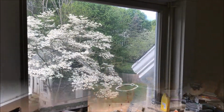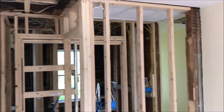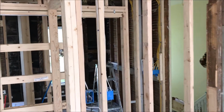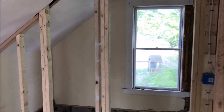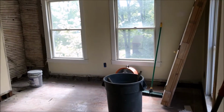So I'm here on the second floor of the North Street Hingham project, and the owner of the house didn't have a lot of square feet to work with, so they're really trying to maximize every inch of this property. So this is basically going to be the master bedroom up here.